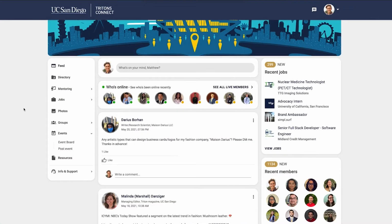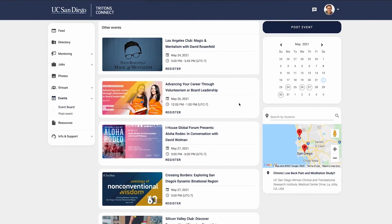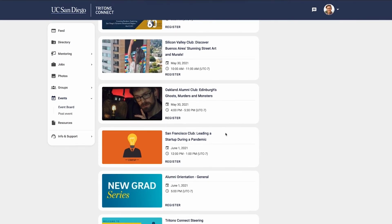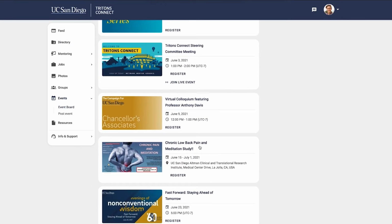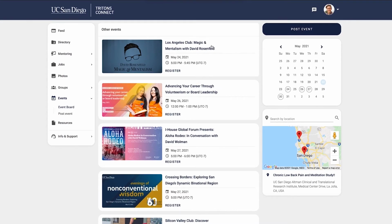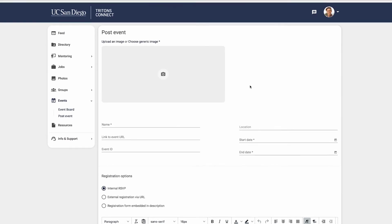You can also check out exclusive events or post your own if you're hosting one. So go down here to events on the left-hand side. Just hit event board. And there we go. Look at that. Oh, iHouse. Very cool. I miss that. I miss being in ERC and seeing iHouse. Interesting. San Francisco Club leading a startup during a pandemic. Huh. Chronic lower back pain and meditation study. That's awesome. I do have lower back pain, so maybe I should sign up. Very cool. If you want to post an event, go up here to the right-hand side and just hit post event. And I actually wish I had known about this because I had an event to post.